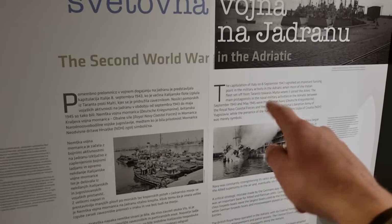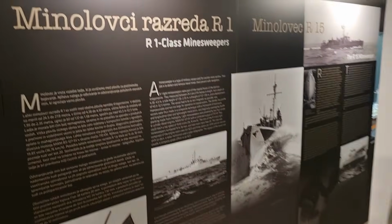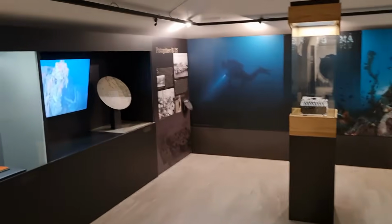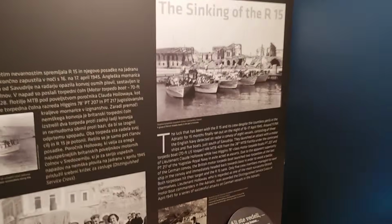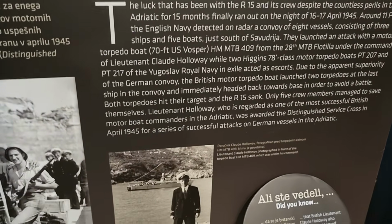So this is a little bit of an exhibition about the Second World War in the Adriatic. That's the Adriatic Sea. And the R-15 minesweeper, and its relics in the Adriatic Sea. Here, boat Pivka 15, sinking of the R-15. English Navy detected it. 5 crew managed to save themselves.